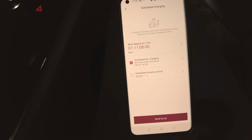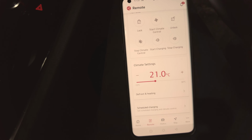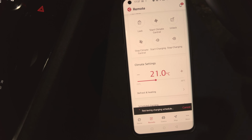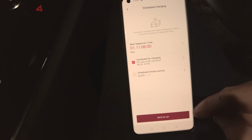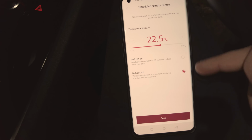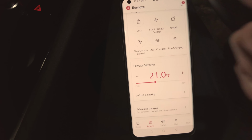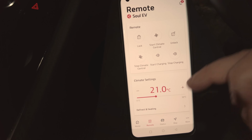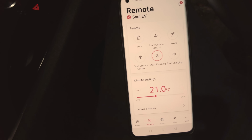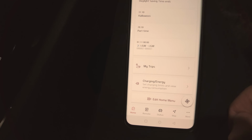But what it's aiming to actually do is charge to whatever percentage I have set it to. So I need to find that. Now, as I said, nothing's perfect, but somewhere... Oh, you can schedule climate control as well, by the way. Defrost off, defrost on, and the target temperature. But somewhere in here, I have set a target. Maybe it's under the start charging page. There is a target percentage that you're aiming to achieve. So yeah, I found it. It took me a while there.